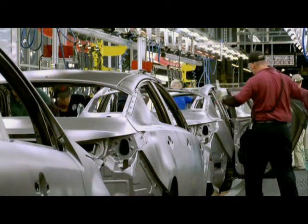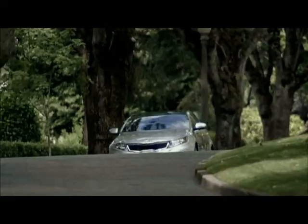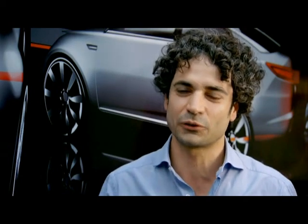Well, the Optima coming here, it's sustained growth in the company. It shows off our new design direction and ability to compete in a market where others didn't see we could compete. And when you see in reality people driving this car, you get this emotion that I can't really explain. It's a good feeling. It's a really good feeling.